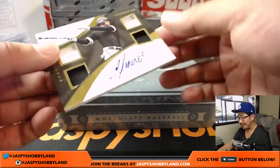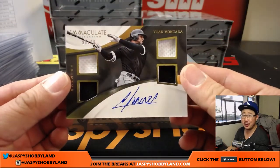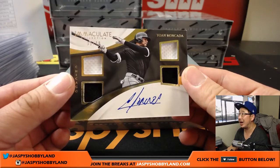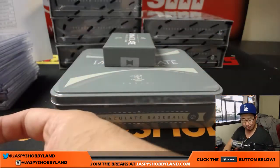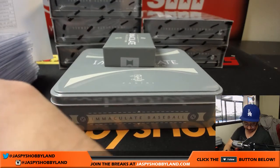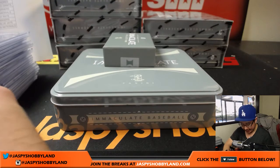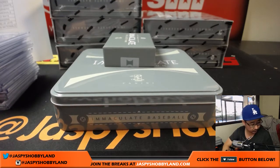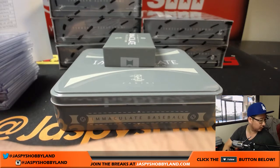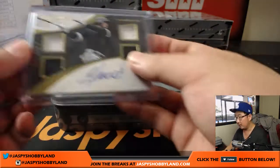And I don't want to jinx it, but it seems like there's been a Yoan Moncada autograph in every case that we've done thus far. 96 out of 99, quad relic and auto. Nice one for the White Sox, Dan Maddox. All right, there we go.